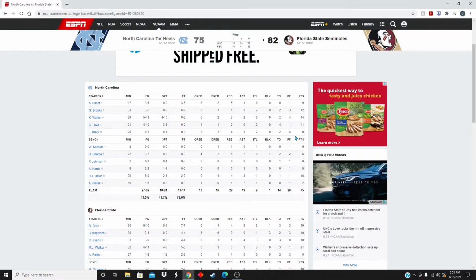Leaky Black had a pretty rough one. He was definitely a defensive factor, though, but he had 0 points, 4 boards, 3 assists, and 2 steals. Onto the bench, already covered RJ Davis, but Walker Kessler didn't get much playing time today. He did finish with 1 board. Day'Ron Sharp didn't have his best game, not very efficient.